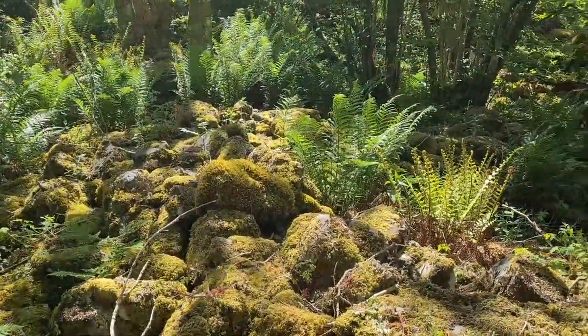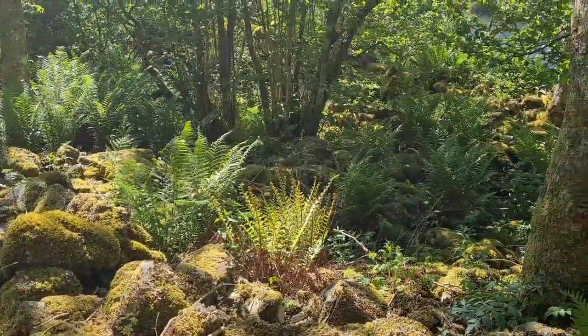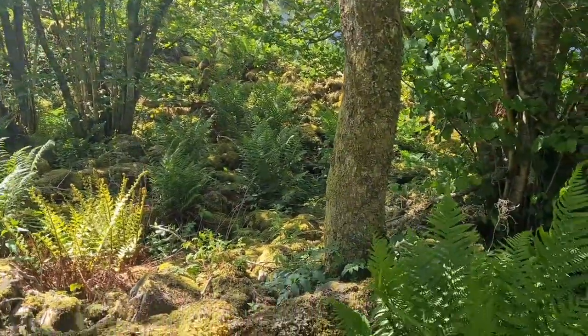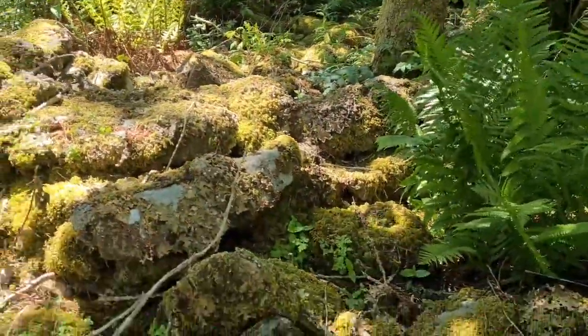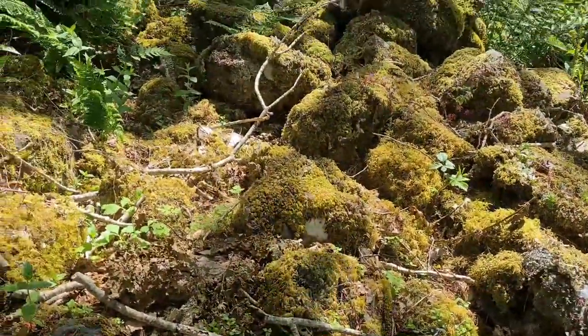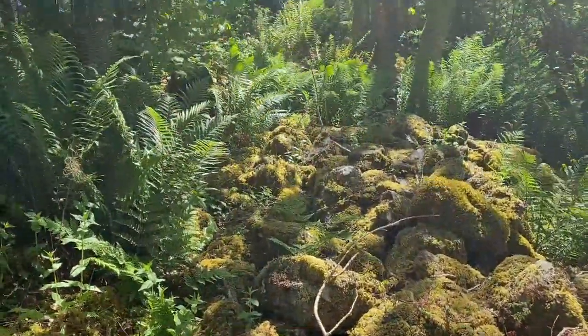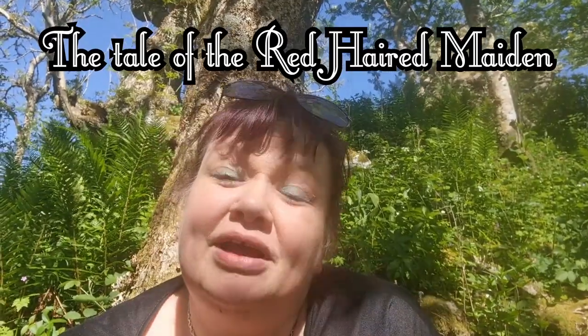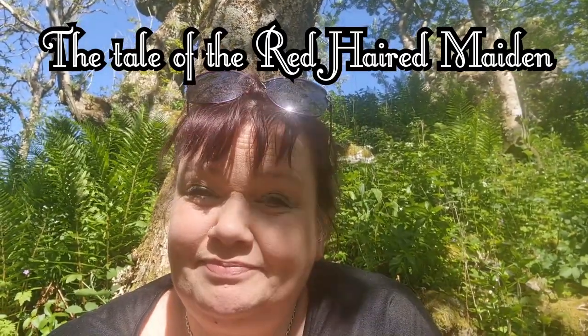Most of this castle has gone. Not gone. It's fallen down round the island. I can only imagine the amount of wildlife that these fallen rocks are actually supporting. So while we're sitting here, I will tell you the story of how the castle got its name.